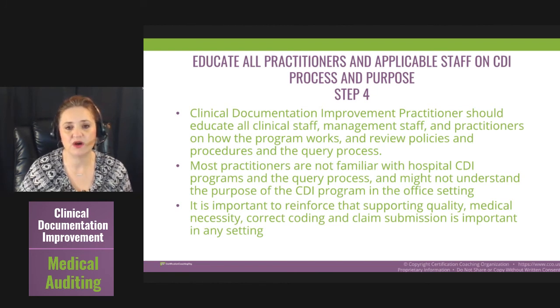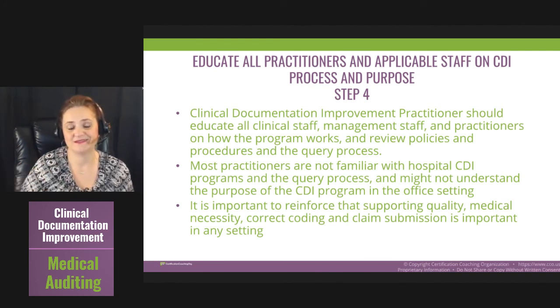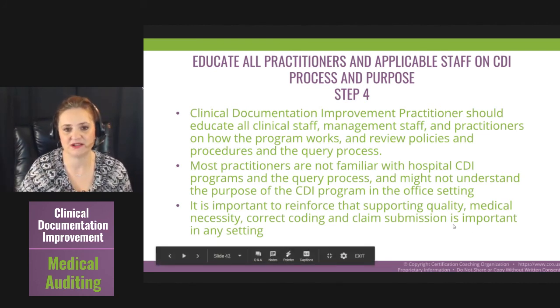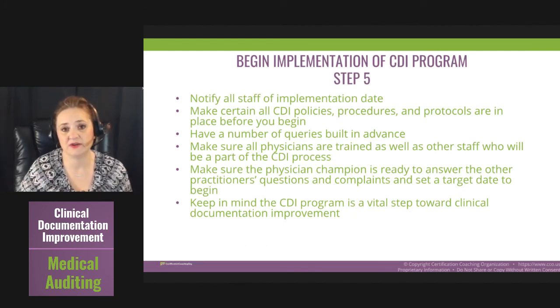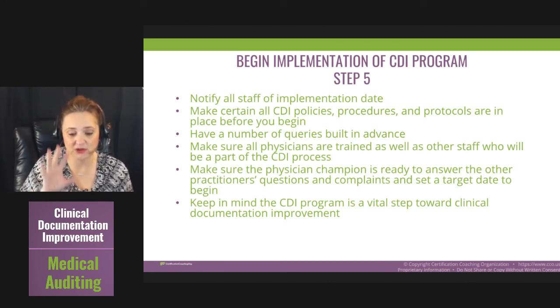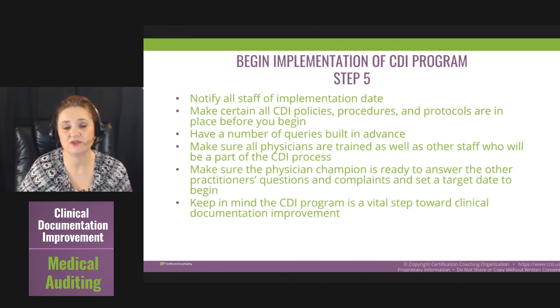And also, we want to always, as the CDI, make sure that we reinforce that quality is what we're looking for, medical necessity is what we're looking for, so that we can do the correct coding and claims. And it's not all about being a red flag. We just want to be the best that we can be, right? So that if we ever get audited externally, we're on top of our game, and we don't want the provider to have to worry about that. We want the provider to be really focused on the practice of medicine. We're there to help them with all this other stuff.